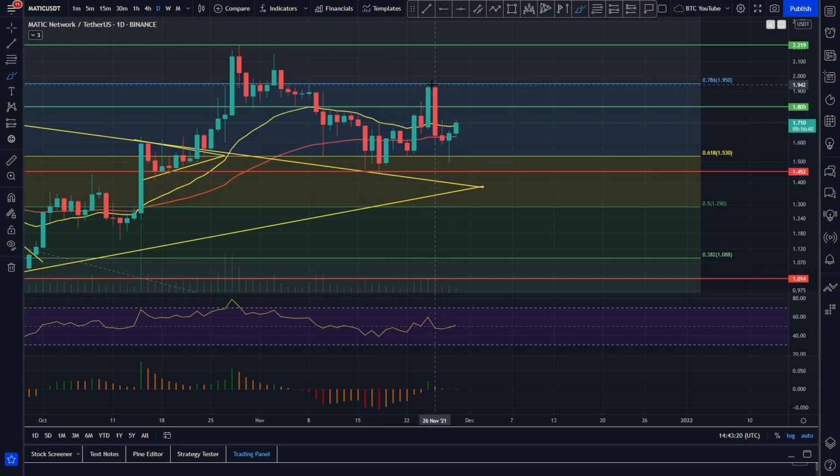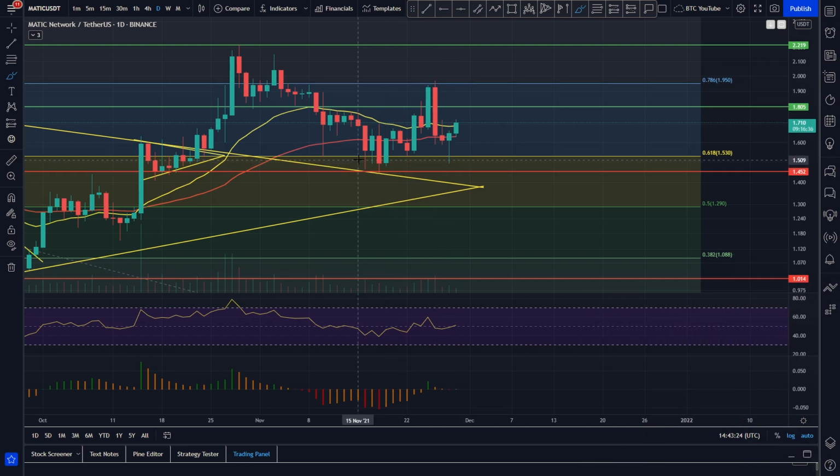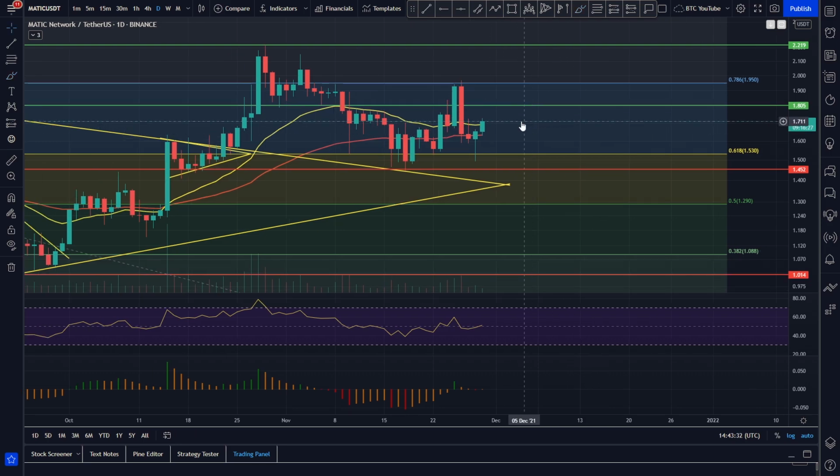Obviously, got stuck under our 0.78 extension on our Fibonacci here. Bitcoin rolls over, so we come back down to support. We roll all the way back down to around 150. And we get a really nice pickup off the bottom yet again for Polygon, showing a lot of strength right now and a lot of demand actually.